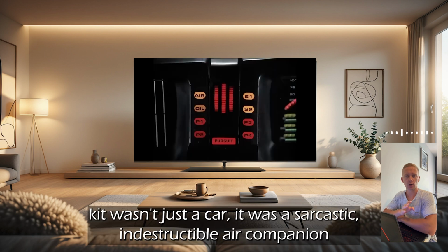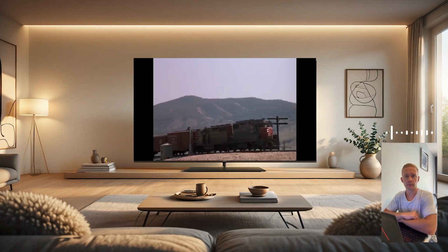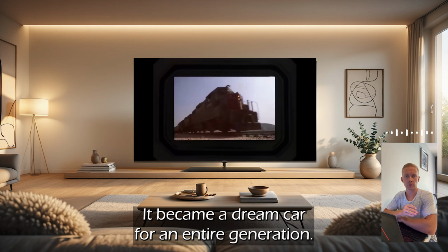KITT wasn't just a car. It was a sarcastic, indestructible AI companion. With its red scanning light and turbo boost jumps, KITT became a dream car for an entire generation.